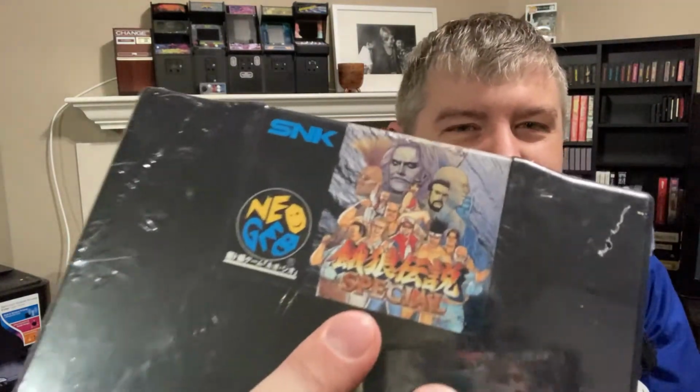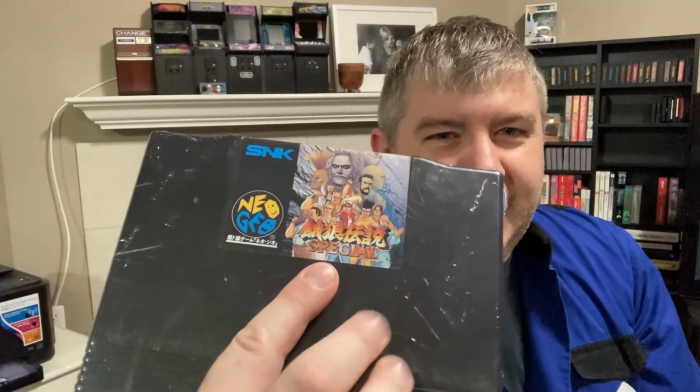This one here is, I forget which one this was, because I can't read Japanese, and actually I'm not going to be taking off the wrapper. I picked this up at the Midwest Gaming Classic one year. I don't own an AES, I can't play it, but I just couldn't pass it up. Such is the way of collectibles, right?